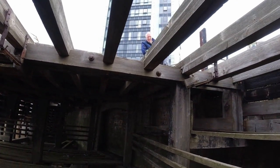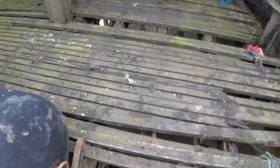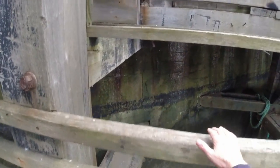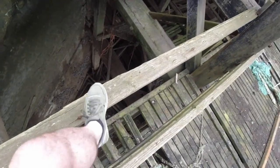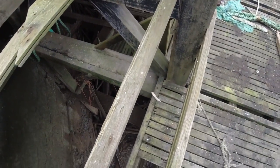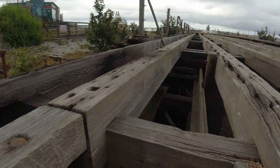I'm gonna get up, mate. I forgot, it's a bit thingy. There's only this part, I think. I'm gonna get up now. No. It's risky as this. Dodgy as, mate. Right, I'm on, I'm safe, I'm up. I'm gonna go up.